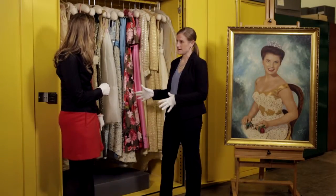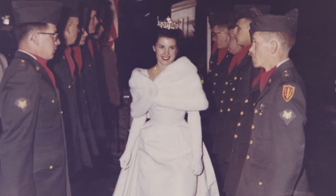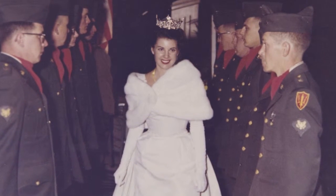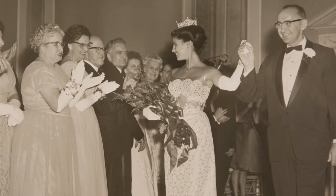So this is the Jackie Mayer collection. Jackie Mayer's from Sandusky, Ohio, and she was Miss America for the year of 1963. So we have a lot of her gowns that she wore during her reign as Miss America, when she was traveling throughout the country, as well as gowns that she wore in the pageant.